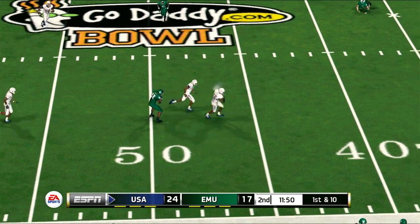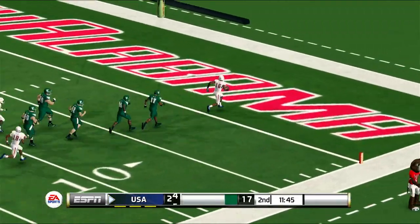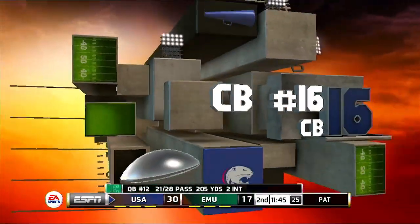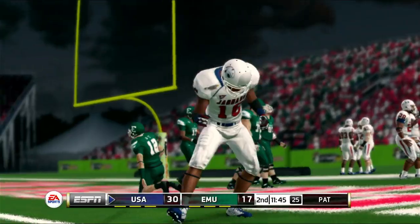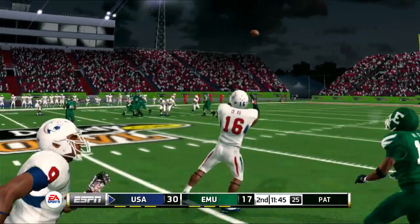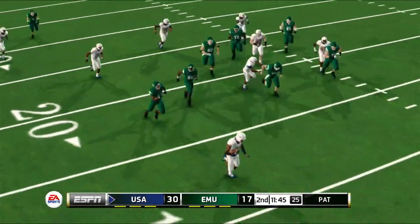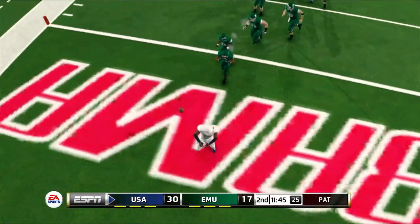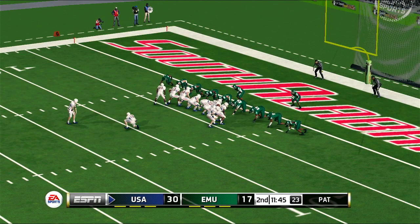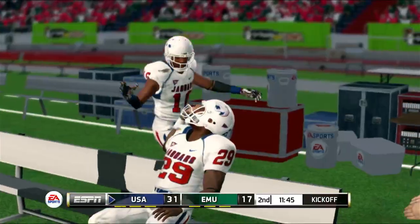Looks left, picked off. He might have a chance. He's at the 30, to the 20, to the 10, and a huge touchdown play. Great play by the defender to give his team 6 points. That was a very good play, and that will certainly help build his team's momentum. And he adds the extra point.